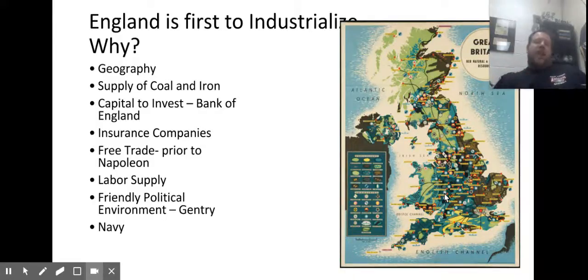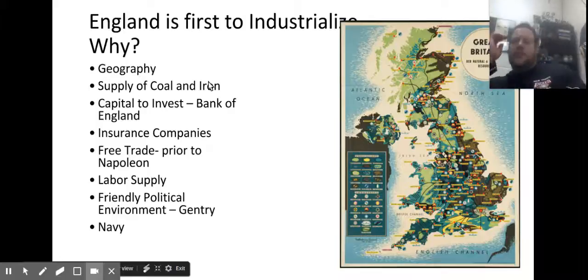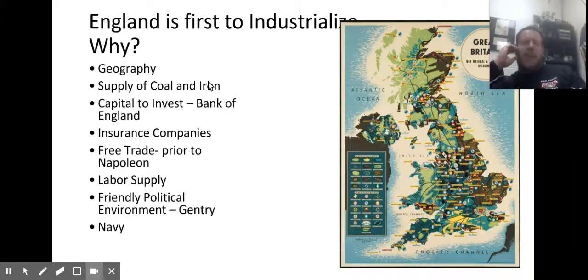Well, there are a lot of things. The biggest thing is geography, okay? Number one is that it is all by its lonesome, it's by itself, and it has kind of a self-contained area. It has a lot of sea coast, so you're able to trade, all that kind of stuff. You have a really good supply of coal and iron. So you have the natural resources you need for industrialization. You need coal, you need iron, you need all that kind of stuff to make metal devices. So boom, right away we've got the raw materials, right?